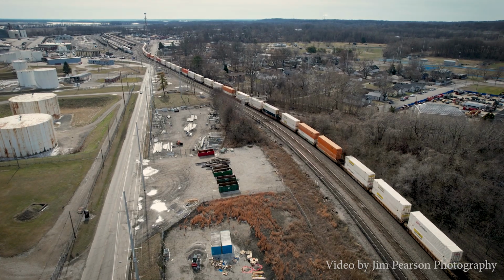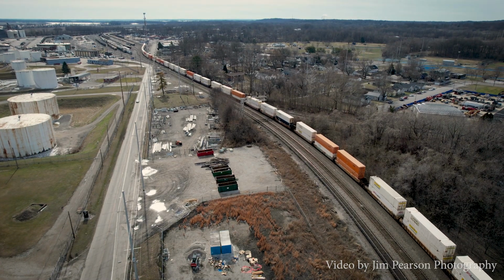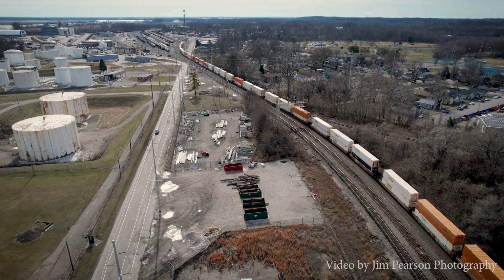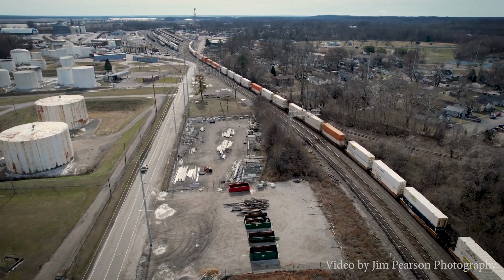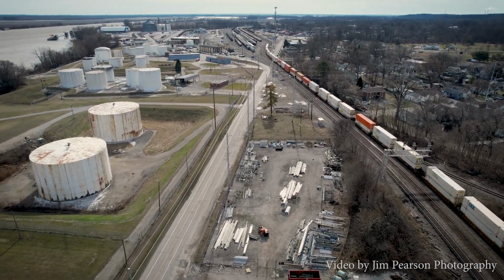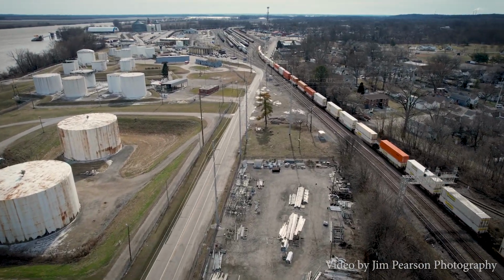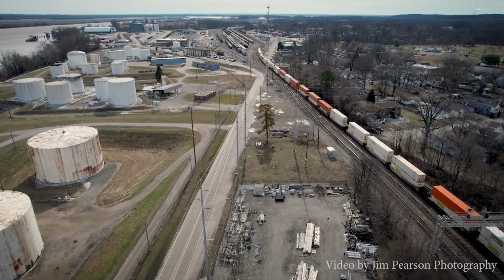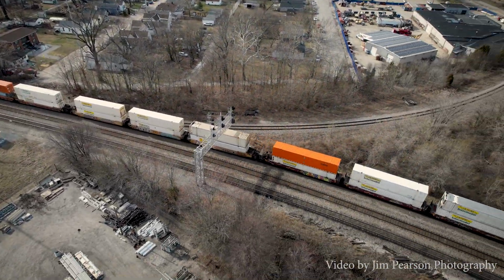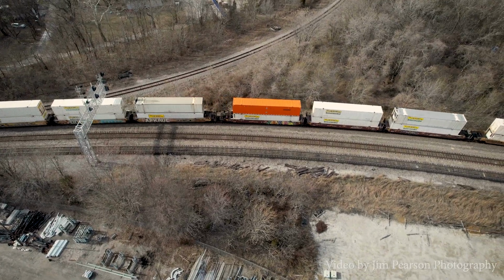The drone I fly is the DJI Air 2S, in case anybody's wondering. I've flown the Mini before, but I eventually sold it and bought the Air 2S, and I've been pretty happy with it.